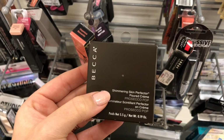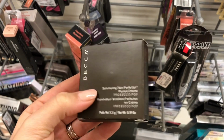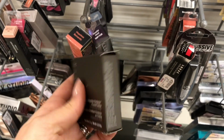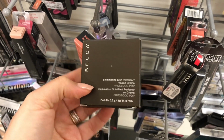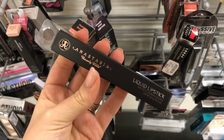This is the Becca Shimmering Skin Perfector Poured Cream, so it's like a creamy, almost liquid highlight. This is in Prosecco Pop, and it's $9.99. I did actually already get this here once though, but I wanted to point out that it is still here at my store. I did end up finding a liquid lipstick from Anastasia Beverly Hills, and I think there's some more back here as well.